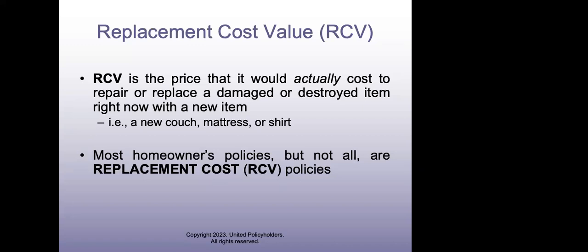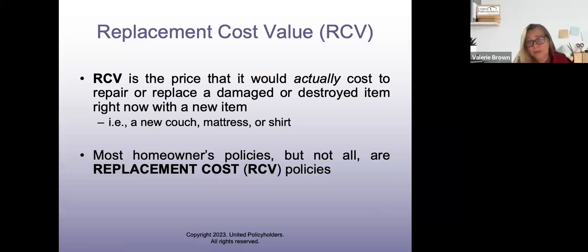So, if you have those 5-year-old sneakers, what is the value of those sneakers? We'll talk about that in a second, versus what does it cost to replace those sneakers with a like kind and quality item. Well, Mark, can I throw in, what if you purchased it at a thrift store or a garage sale?